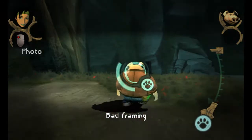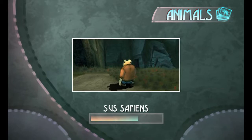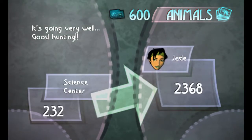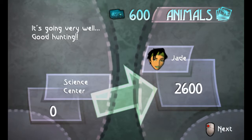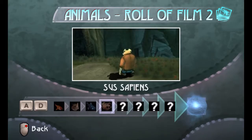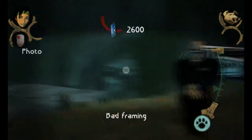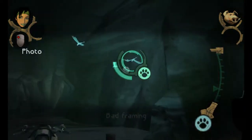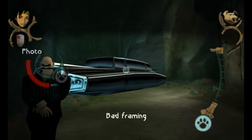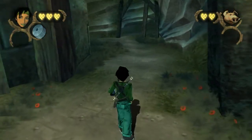Have we taken a picture of our friend Paige yet? Sus sapiens. No, we haven't. It's going very well. Good hunting. The hard to capture fish is 300, but the pigman that we travel around with is worth twice that. Okay, whatever works. Can we get any money if we photograph Homo sapiens? We already have one. Seagulls we've got. No, limos aren't their own species. Oh well. Let's carry on.